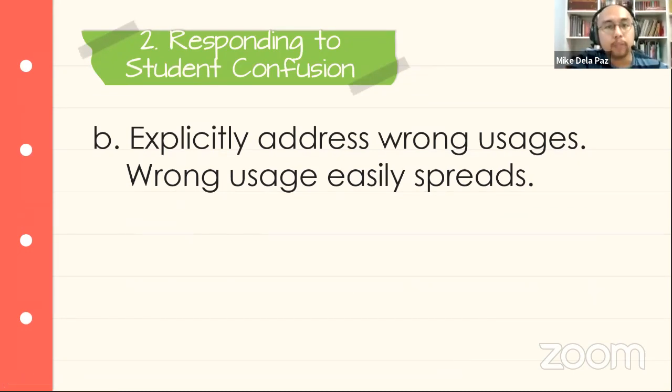Another one under responding to student confusion is to explicitly address wrong usages. Because you're trying to address the gap, you want to make sure that you lessen wrong usage. And in class, kaya kanina, if you notice, while I was telling you how to introduce words, as much as possible, avoid spending so much time asking for ideas from kids kung ano yung tingin nila or what they think the word means. Because if there's so many wrong usages na lumabas, it might spread. It actually easily spreads. And you don't want that to happen. Again, we're in the part of responding to student confusion and we don't want to confuse them anymore.